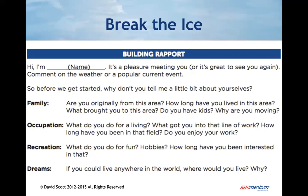Hey, how's the family been? What are you doing for work? What have you been doing for fun? Are you doing anything fun this year? So we're going to use the same FORD dialogue when we first meet with the buyer. So family: are you originally from the area? How long have you lived here? No, we're not. Great. What brought you to Adrian, Michigan? Do you have any kids? Why are you moving? Those kinds of questions.